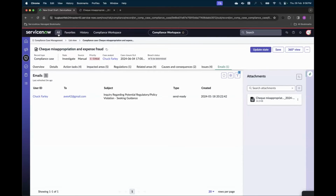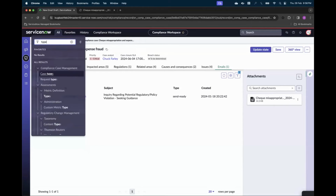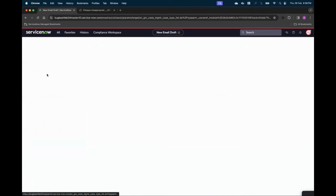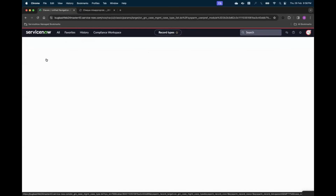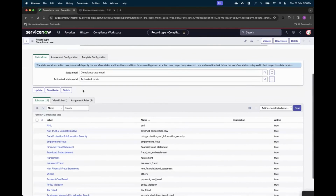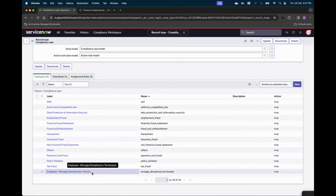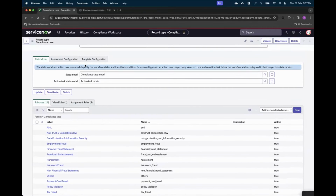Let me see if I can bring that up. Within the tool, we have something called a dynamic case assignment route. What that means is, depending upon your customer preference, you can configure n number of types. Your type can vary depending upon various factors, and these are some of the seeded values that we offer, ranging from AML to non-financial frauds and much more. For each of these subtypes that you configure, you can manage your configuration templates and your questionnaires accordingly.